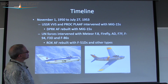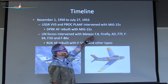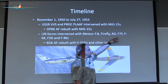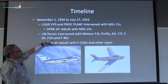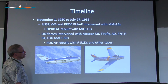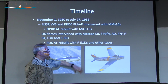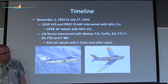The UN forces continued to build, and we introduced Meteor F-8s flown by the Australians because they couldn't get F-86s, British Fireflies off aircraft carriers, American AD Sky Raiders, Tigercats, Starfires, Skyknights, and then lastly, most importantly, F-86 Sabres. And the Republic of Korea Air Force was also rebuilt as a ground attack unit with Mustangs. But these are the two primary antagonists that fought during the Korean War.